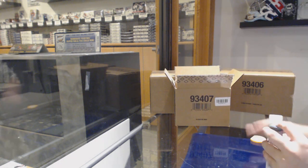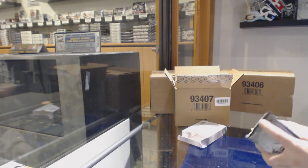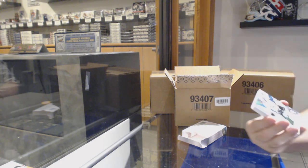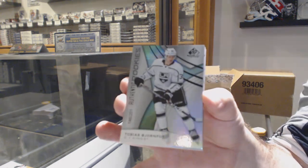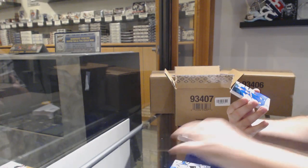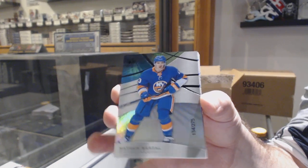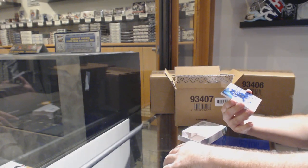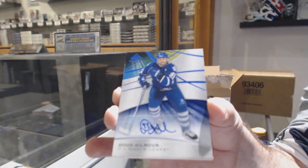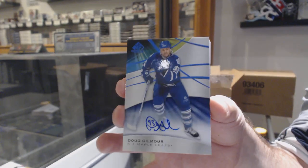We only got 45 more boxes to go, folks. Sorry, technically 46. We've got number 201, Tobias Bjornfot, rainbow rookie. For the Islanders, rainbow, Mathew Barzal. Base autograph, Doug Gilmour. Base auto, Dougie Gilmour.